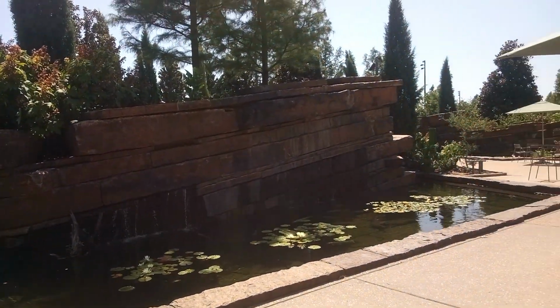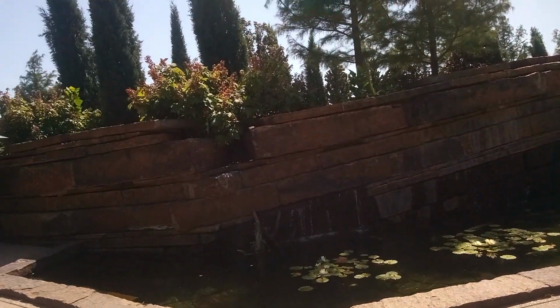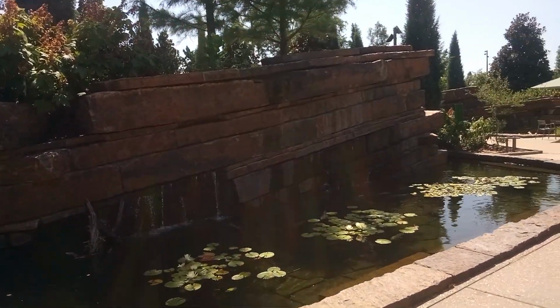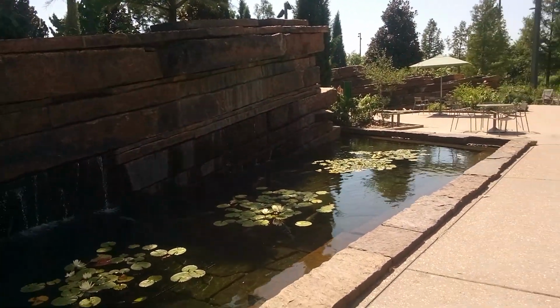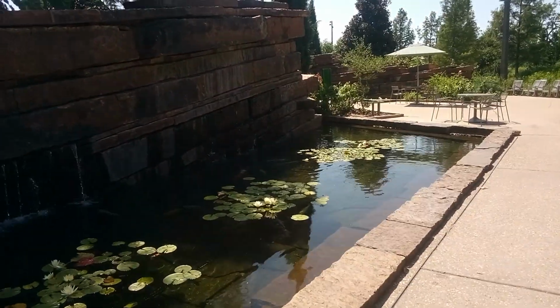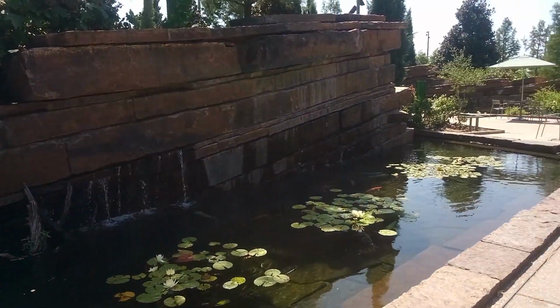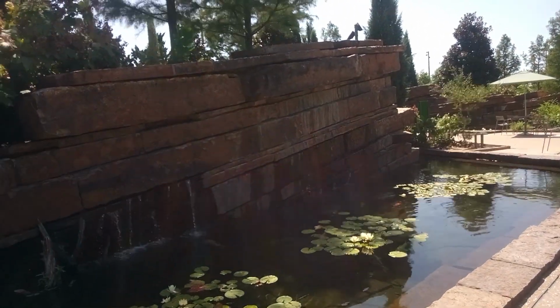So I'm going to do a little tour. I can't do all of the park, but this is the Gathering Place in Tulsa, Oklahoma. It's my favorite place to go. I have my specialists I see in the city, so if I have a medical trip, I always try to get out and visit the park. It's such a beautiful place.